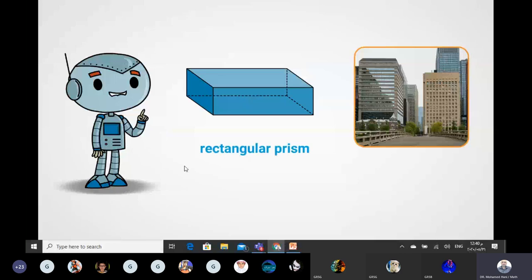There are the top and bottom, which are called bases, and four side faces. How many edges does it have? Right again. 12 edges. The four around the top base, the four around the bottom base, and the four vertical segments that connect the top and bottom base. How many vertices does it have? They are the corners. Let's count them.